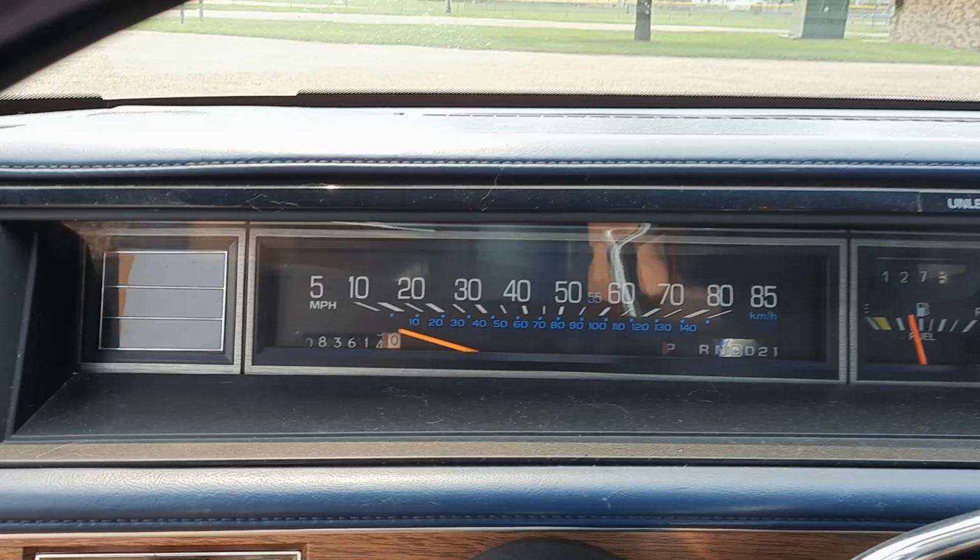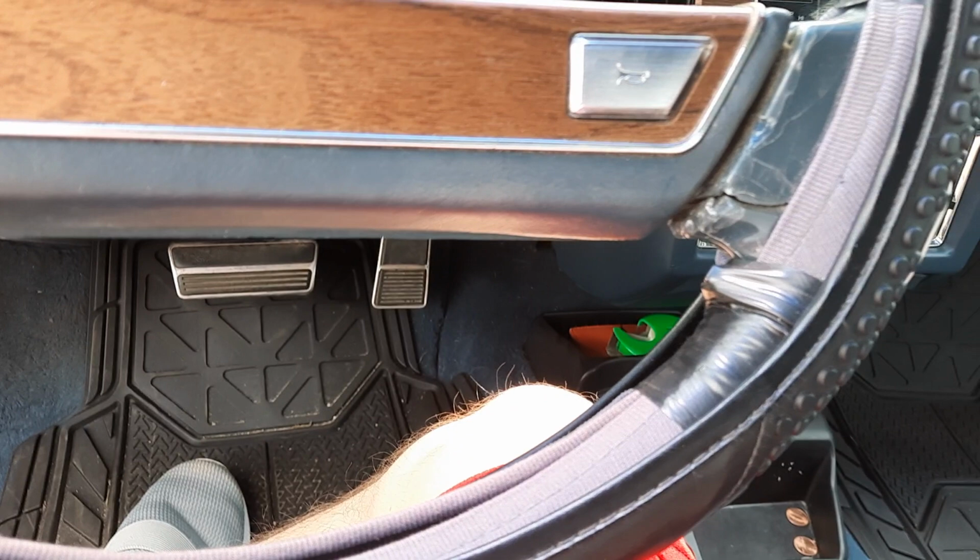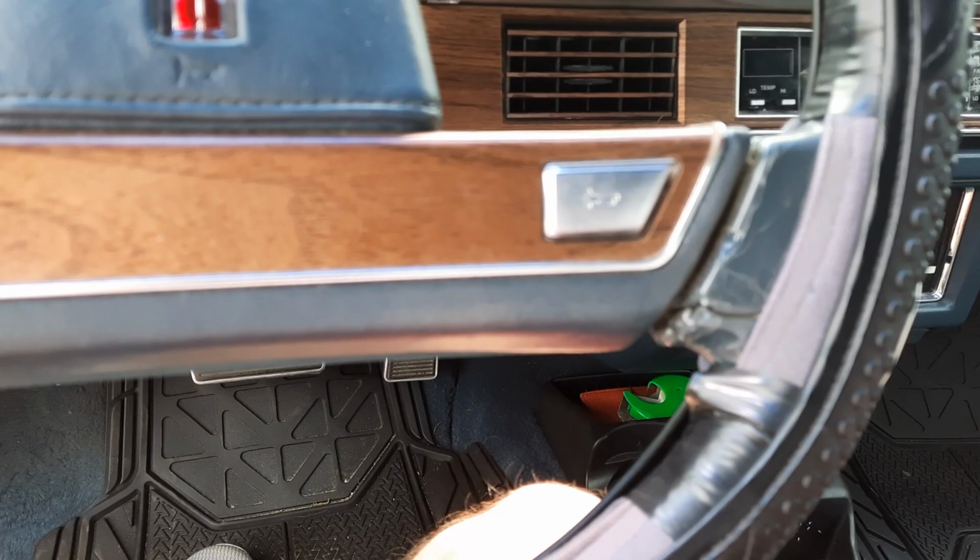Eleanor has 83,614 miles. Still pretty good mileage for a 33-year-old car.